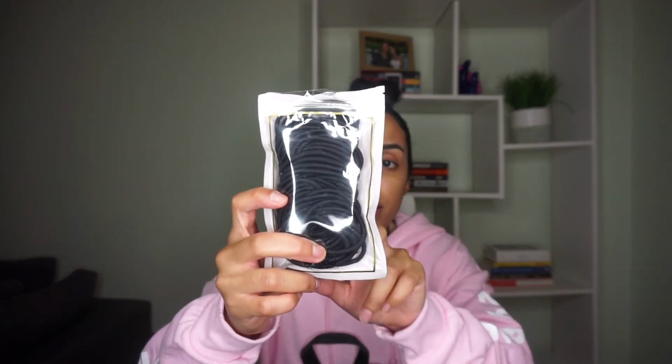I always carry a pack of scrunchies with me, so I leave it here in this bag, but this is from Target and it brings like 50 of them. But these are essentials because I lose scrunchies like no other. Like, I'll literally have one on my wrist, next thing you know, it's not there. It's like magic. I'm like, what is going on? Where did I put the scrunchie?